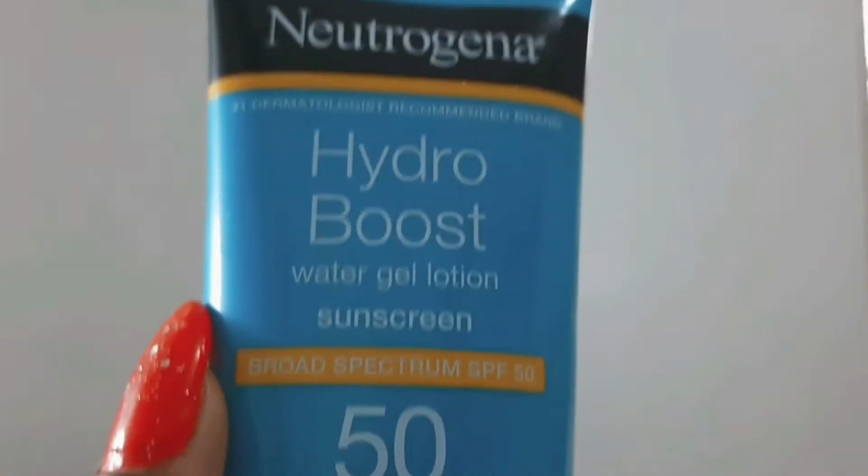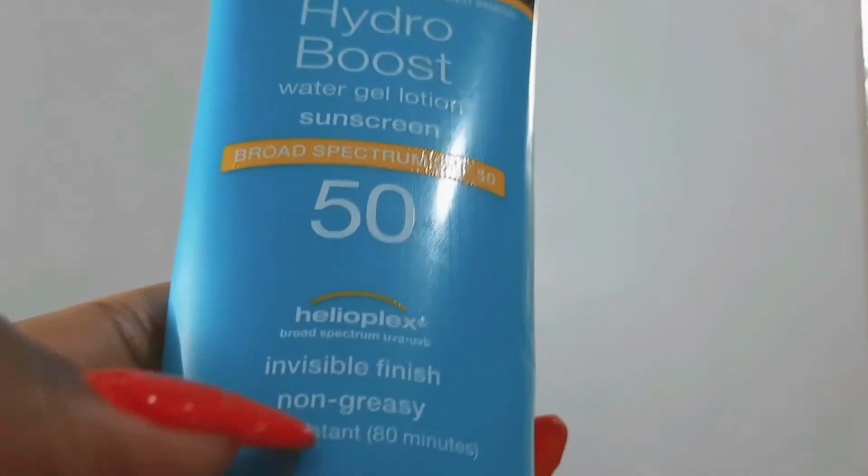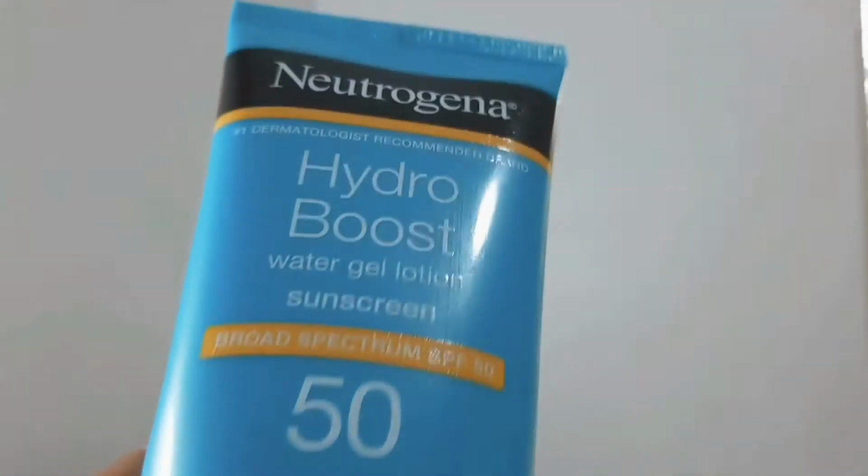So now after applying, I'm going to use this, the sunscreen I use. So this is Hydro Boost Water Gel Lotion Sunscreen 50 SPF. That is what I use, and I love this one, so good. I want to try other sunscreen. So I would rather not spend a lot of money on the skincare and spend a lot of money on the sunscreen. And I love this one. But if you have other sunscreen, guys, which you can recommend, let me know.